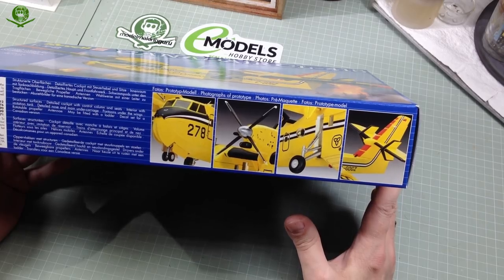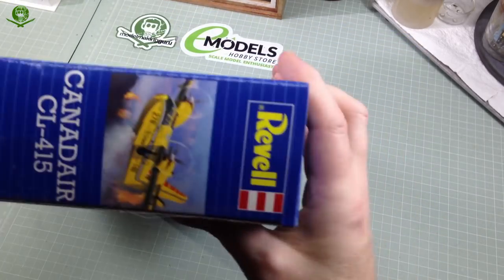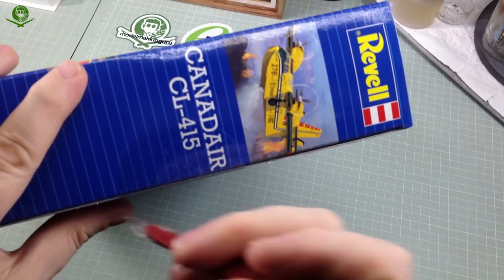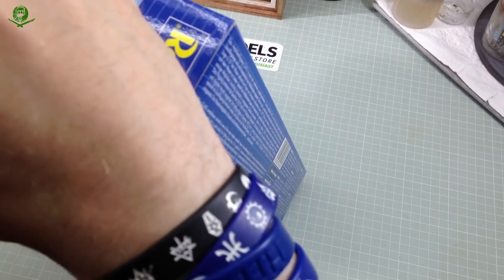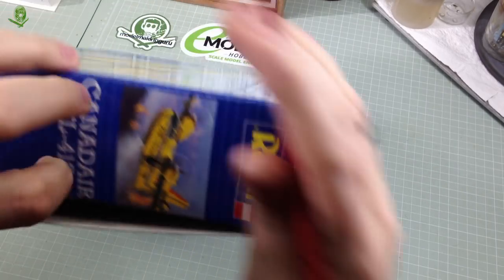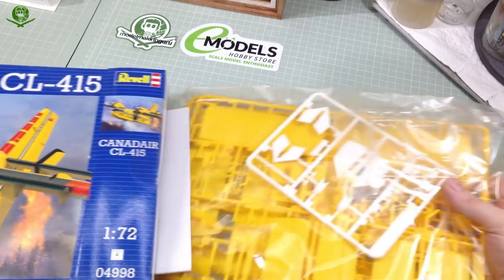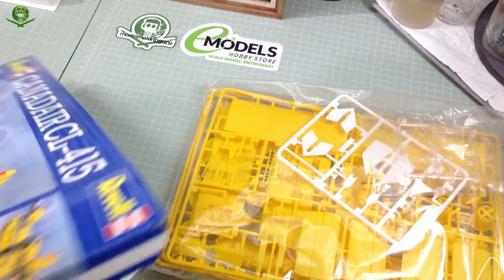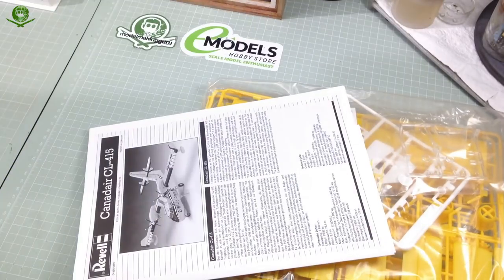Oh, that's gorgeous. I'm going to get this box open. It's the only problem with Revell boxes, you can't open them top-wise. So I'll drag the things out. I've got to tell you, I'm actually impressed. Ooh, bright yellow. Oh, that's going to be massive. Wow. That's going to be huge.